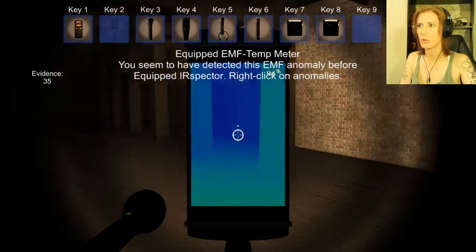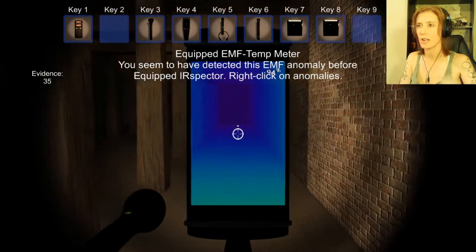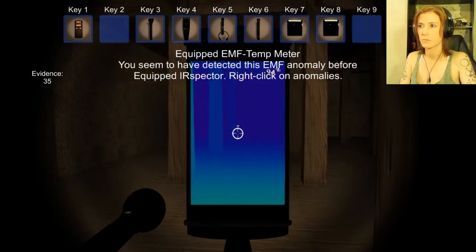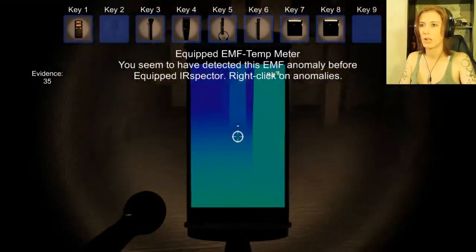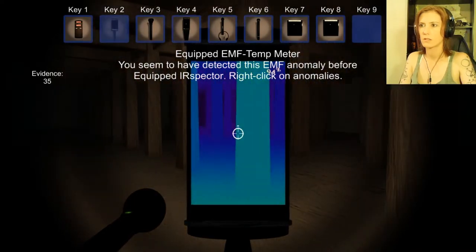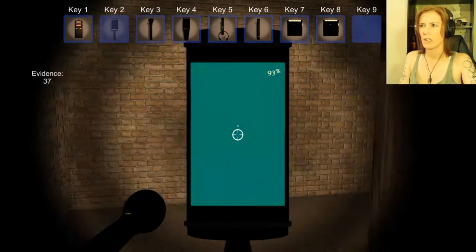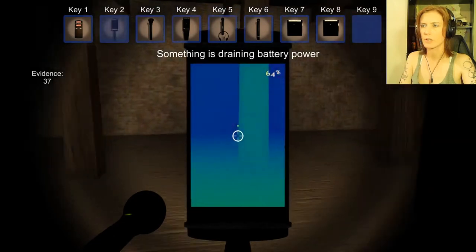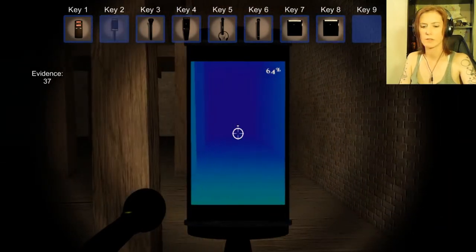Do I need to break out my Ouija board? I will do it. Sir. Ow. Aye. Whoa, whoa, whoa. What am I hearing? Something is draining power. No, no, no, sir. Don't drain my power. Where are you?